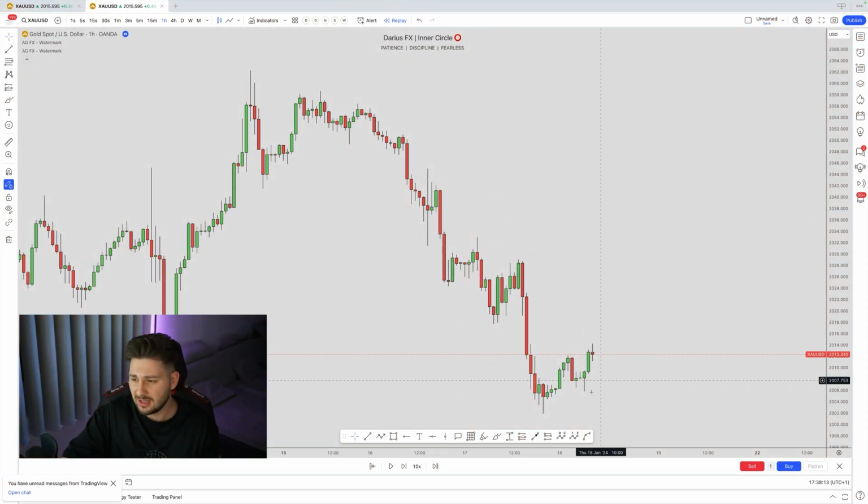I'm not saying that you should always use multiple time frames, because there are traders who use one single time frame only, which is also possible and can also lead to success. The most important thing is actually that you do the same every single day and you're not changing your strategy dramatically every single day. So let's get over it.